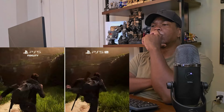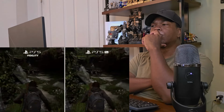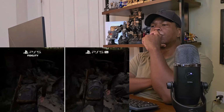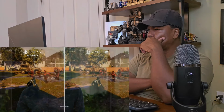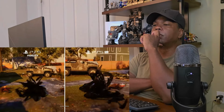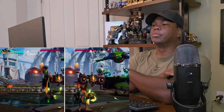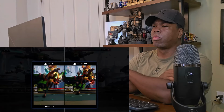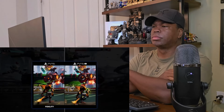Let's compare this to the fidelity mode on PS5, which is only running at 30 frames per second and is therefore much choppier. This goal of delivering almost fidelity-like graphics at performance frame rates has been achieved for a broad set of titles, including Marvel's Spider-Man 2 and Ratchet & Clank Rift Apart. We can see that PS5 Pro is close to doubling the power of PlayStation 5.